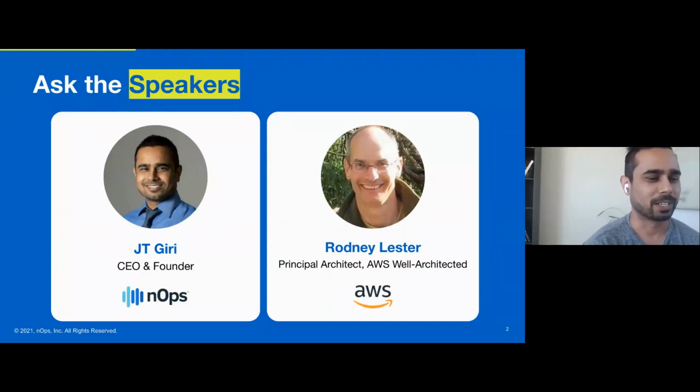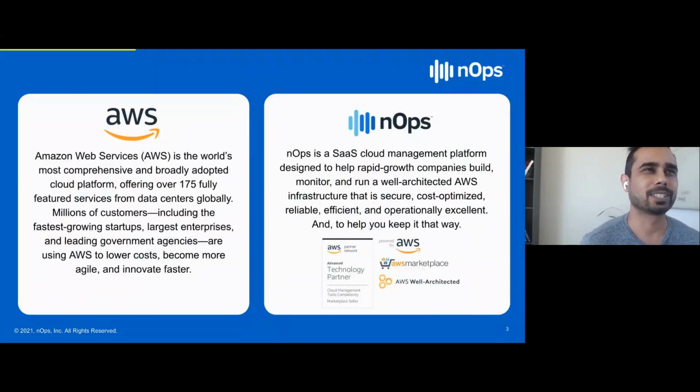Cool. Remember, Rodney, when there was only EC2 and no EBS volumes, it was so exciting when you could attach volumes to EC2 instances. Very much. Yeah.